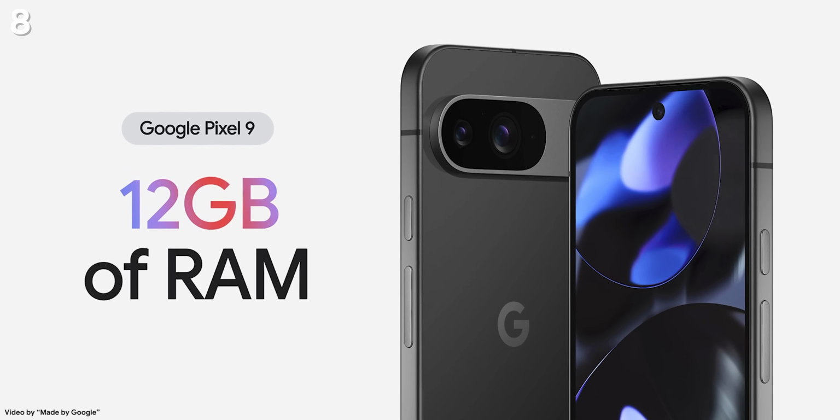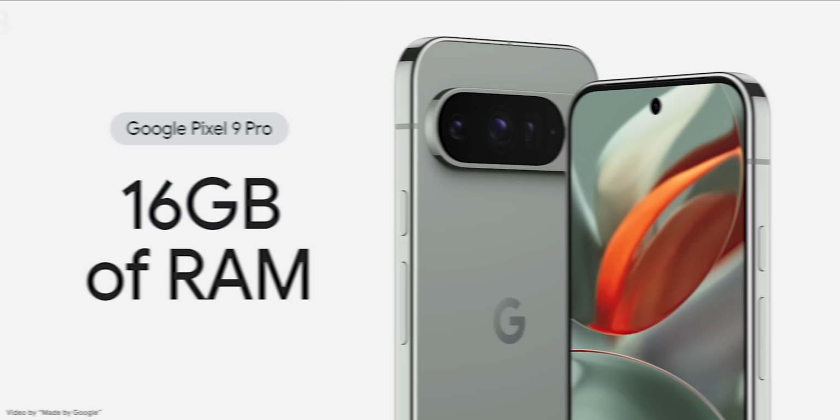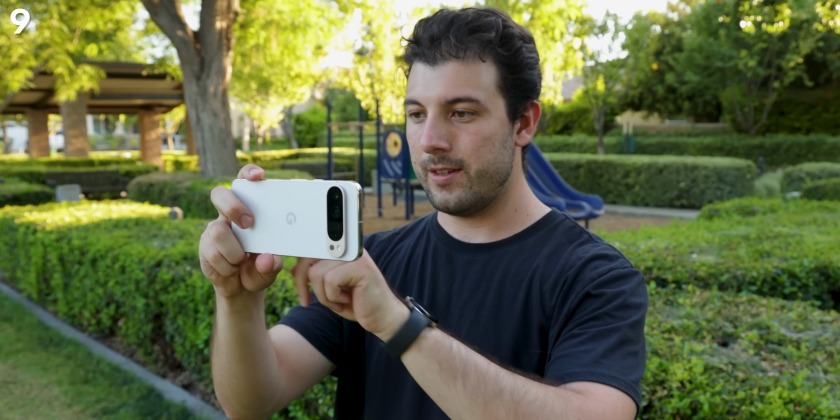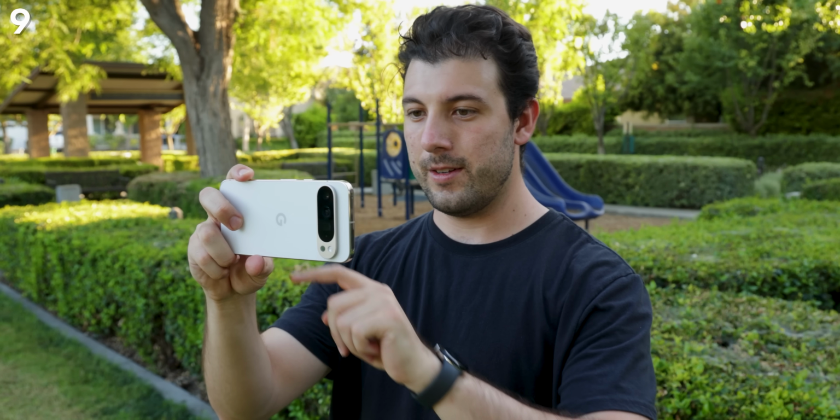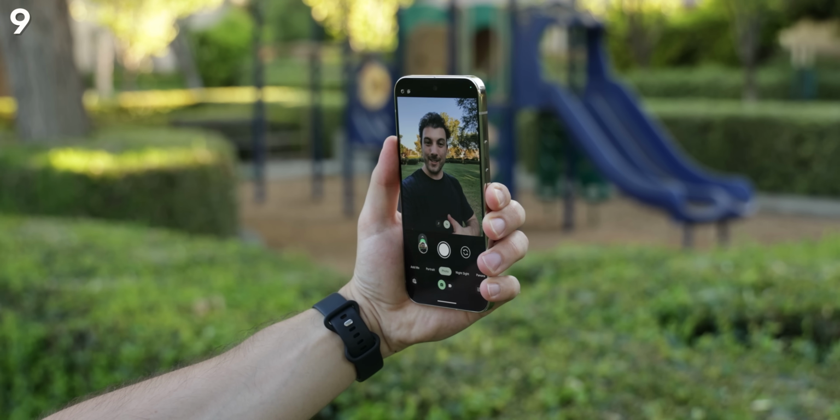Plus, the memory has also been upgraded across the entire Pixel 9 lineup, 12 GB of RAM for the Pixel 9, and up to 16 GB for the 9 Pro models. The 9 Pro models also feature Google's best camera system yet, with a Pro triple rear camera, an upgraded 42 megapixel front selfie, and a plethora of new camera features that I absolutely love.